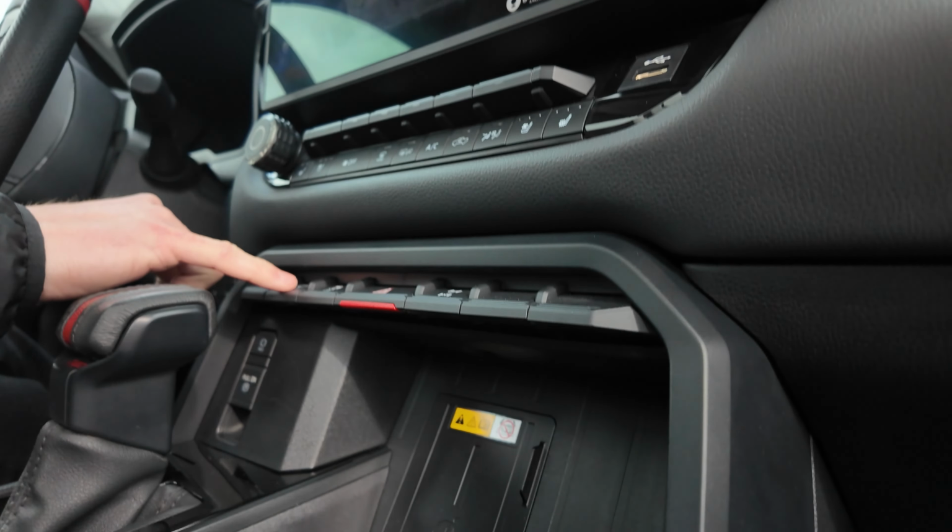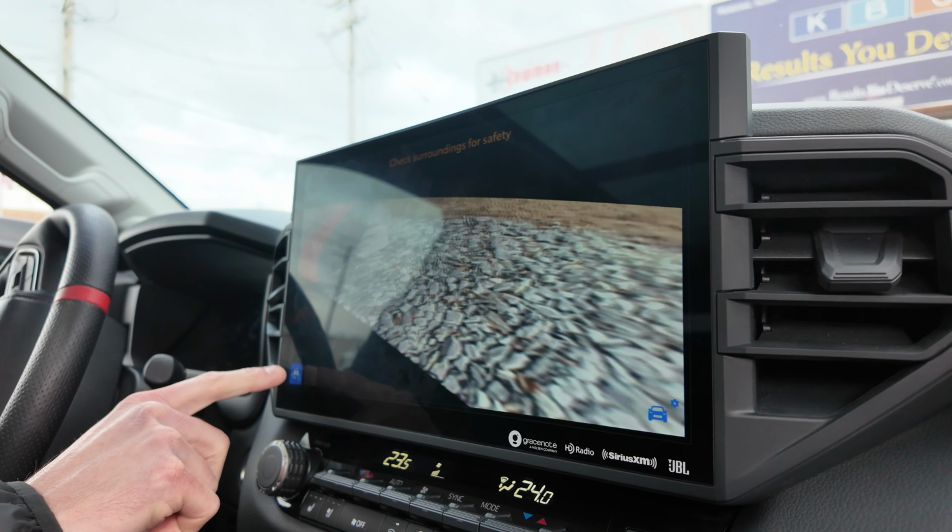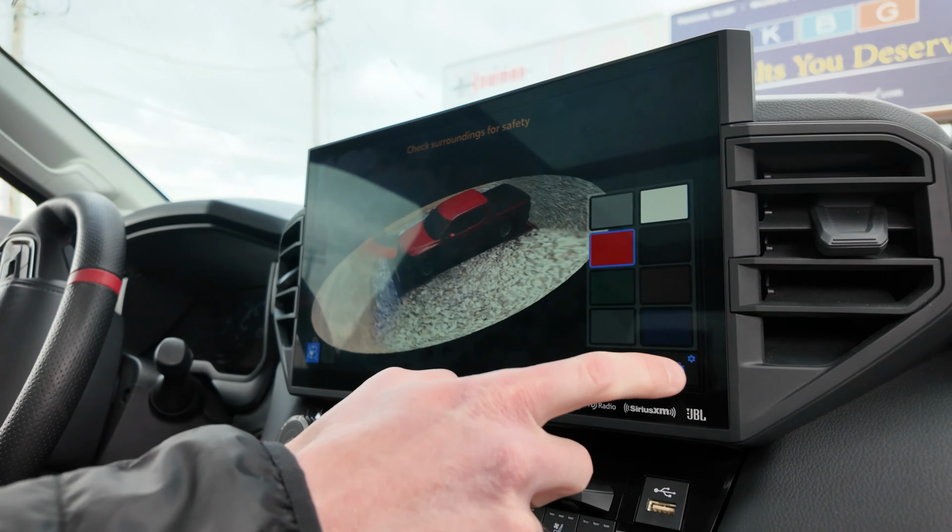You got your, what's this going to? Ooh, nice. So you got all your 360 camera. That's freaking sweet. I don't know, what does this do? Oh, you can change the color of your truck. That's wild. That's crazy. I did not know you could do all that.